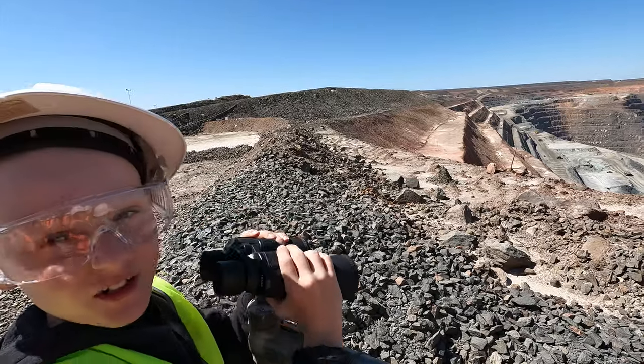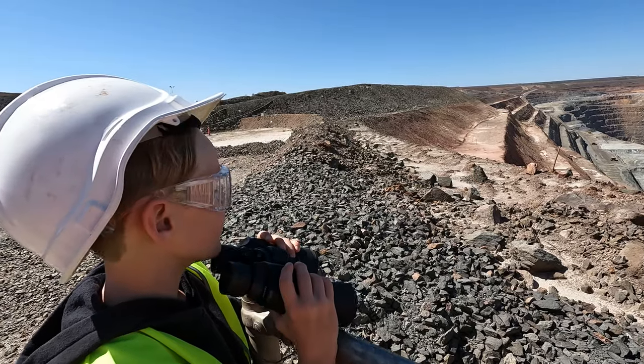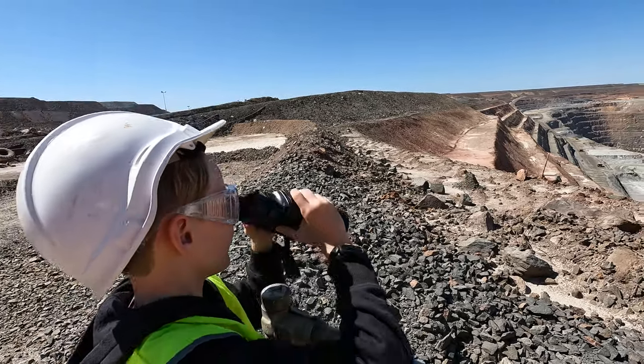One's got a little buggy thing trailing him. That's not a little buggy thing, mate. That's a four-wheel drive. Yep.